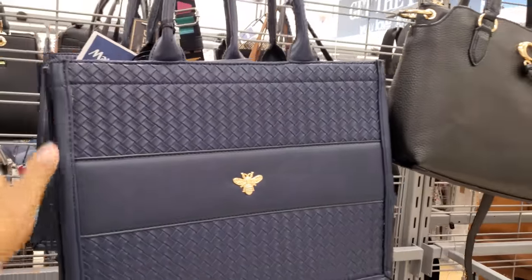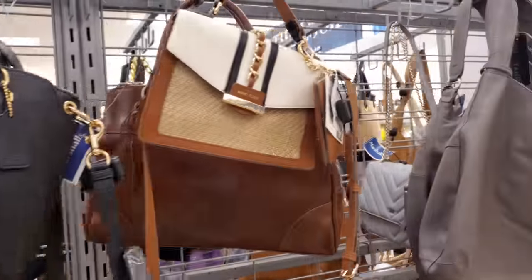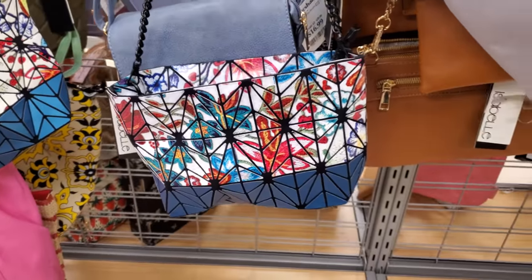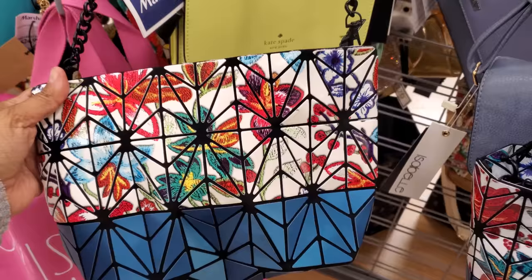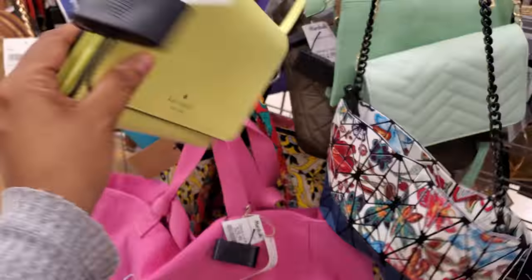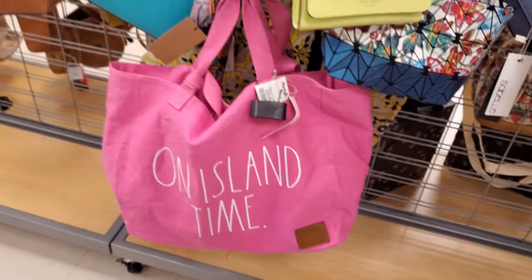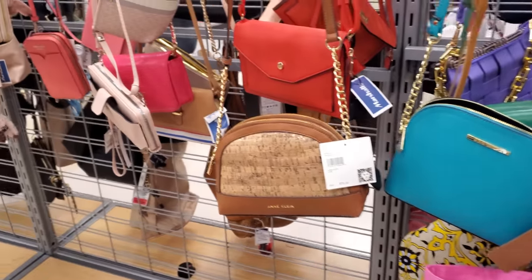That's $80 in the back. One with the B is a $29.99. There's a Coach one. Anne Klein. Oh, look at this one. Like the geometric bags. I've seen these before. No idea on the price. But, you know, has little floral print. Here's like a green Kate Spade for $80. Like a little mini one with a flap. And this is all they have right now in handbags.